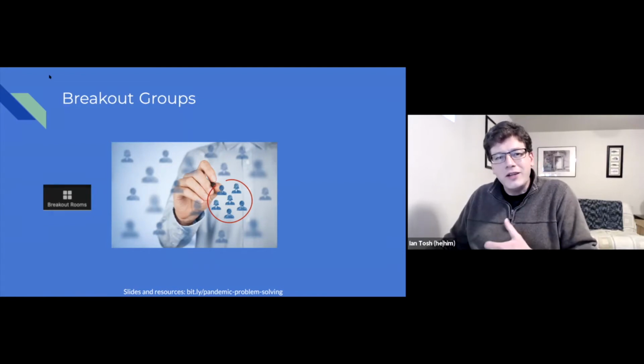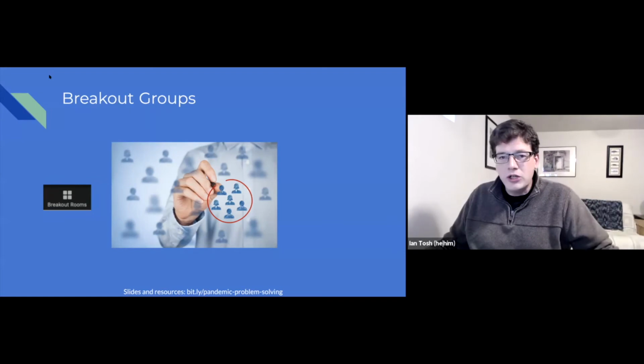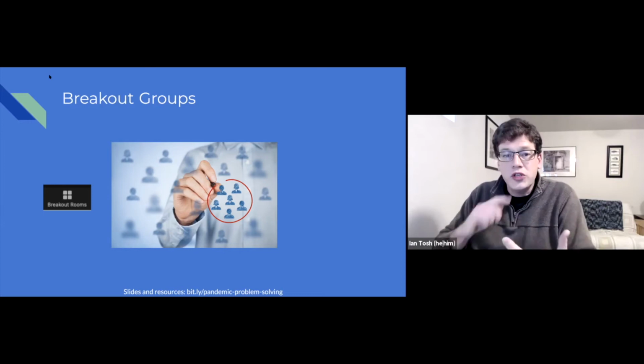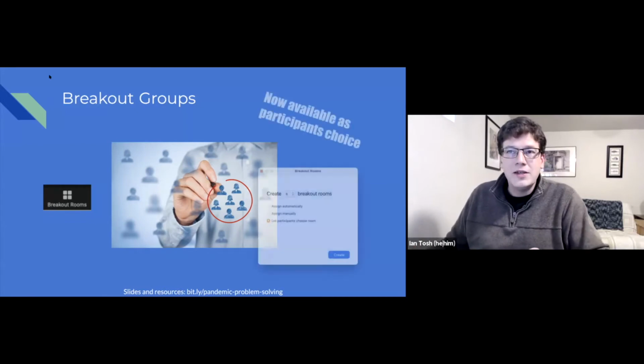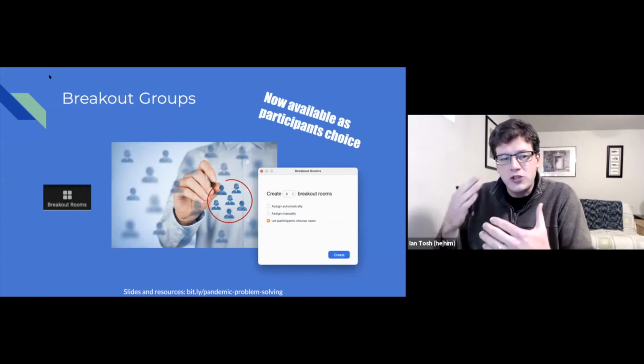You might have them break into project groups, or even if you're doing only community building and relationship generation, you might do this around common interests, or generate groups randomly and invite students to get to know somebody they haven't known before. There's a new ability in Zoom, a way for students to choose their own breakout groups. And that's available to you in the breakout group section. Instead of just the first two selections, you'll see a third one.